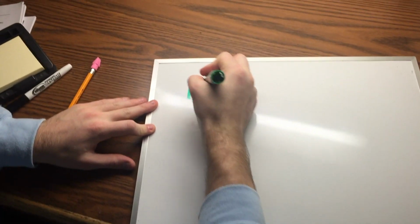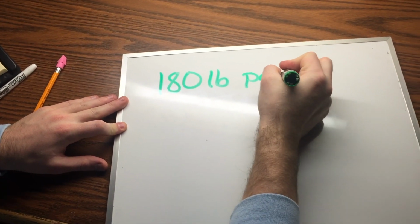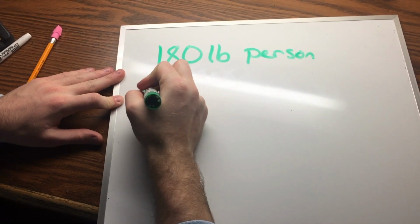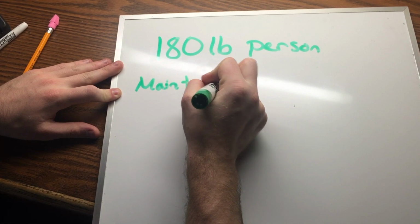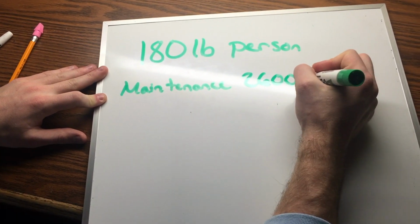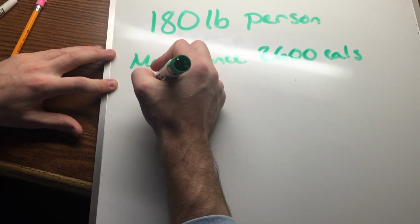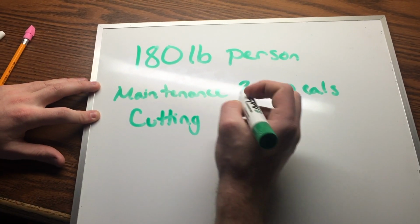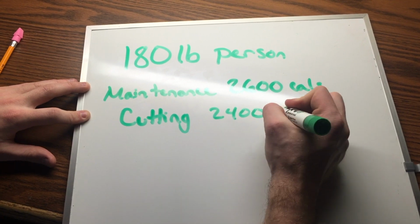Alright guys, so here's our example. The example we're going to do is a 180 pound individual who is looking to lose weight. We're going to say that his maintenance calories is about 2600 calories. Since this individual is looking to cut weight and lose fat, we're going to put him in a 200 calorie deficit. This is more than enough to see results in a few weeks and to lose the body fat that he needs.